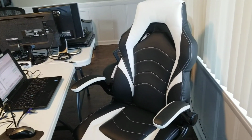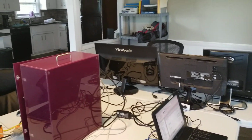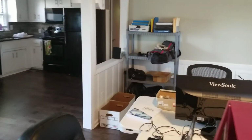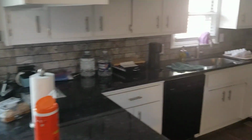And this is usually where I sit. I did manage to get some of my items back from my old office. Sorry if I'm making anybody seasick with moving all of this around. So this is all kind of temporary stuff. It is nice to have a kitchen. So I do make breakfast in here or lunch, as the case may be.